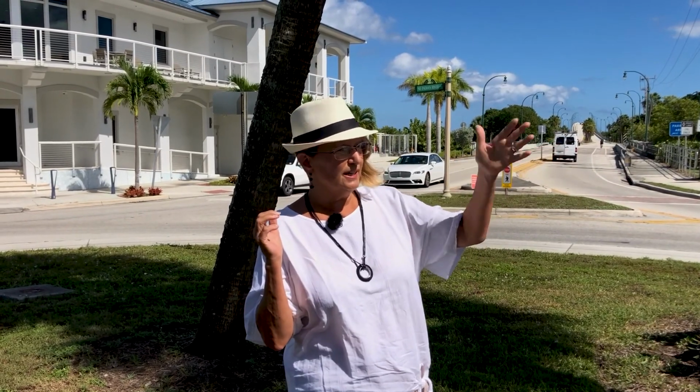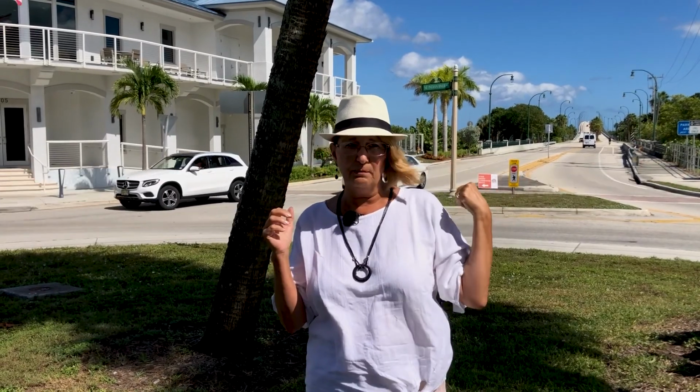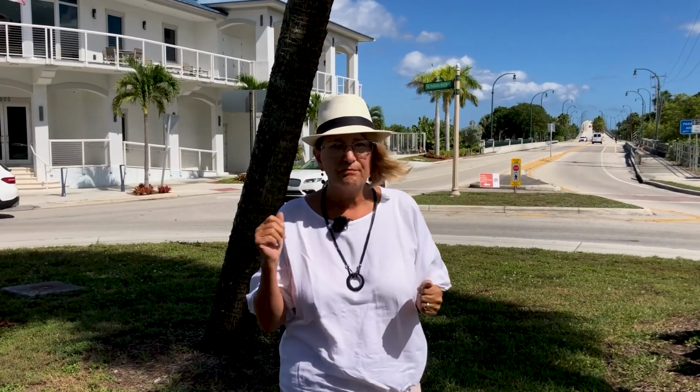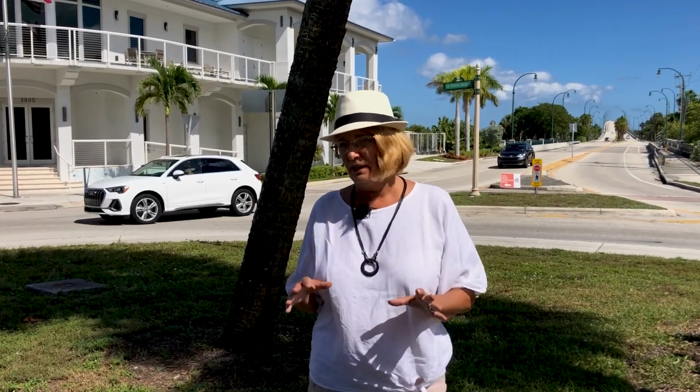So to give you a little bit of understanding of where I am right now, Jensen Beach Boulevard is about 3 blocks down to my left with the bridge to my back. And so in this episode, we're trying to tell you a little bit about all of Jensen Beach. So every beach or waterfront town needs some restaurants, nightlife, and entertainment. So let's talk about that a little bit.